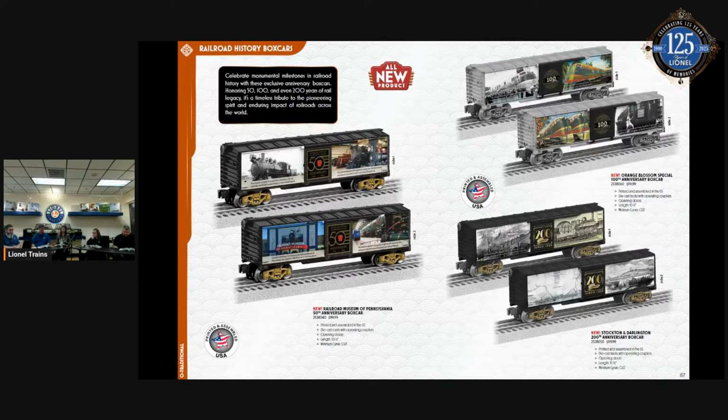Perhaps one of the largest anniversaries in railroad history is the Stockton and Darlington 200th. And when I say this is big, I mean there is literally a 9-week festival over in England that's just dedicated to celebrating this. And for those who don't know, it was the first railroad in the world to operate freight and passenger service with steam traction. It was really the birth of the modern railway.